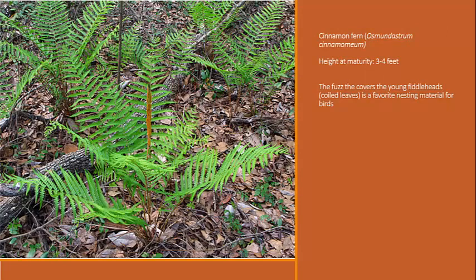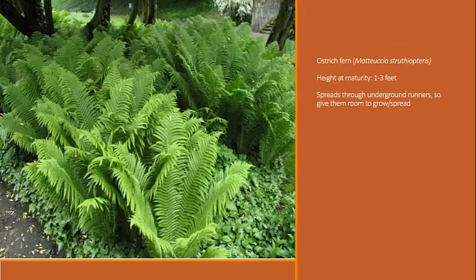Cinnamon fern reaches 3 to 4 feet at height of maturity, and the fuzz that covers the young fiddleheads, or the coiled leaves, is a favorite nesting material for birds. Ostrich fern reaches 1 to 3 feet at maturity. It spreads through underground runners, so give them room to grow and spread.